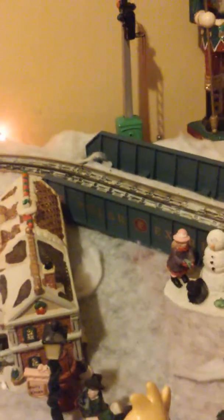And this is the bridge that comes with the Polar Express sets. If you know this bridge, if you recognize it, yep, you have it right. The Lionel LionChief 10th anniversary edition of the famous Polar Express train set. This is to celebrate the 10th anniversary of the movie and the 10 years that Lionel has been making this very wildly popular Christmas train set.